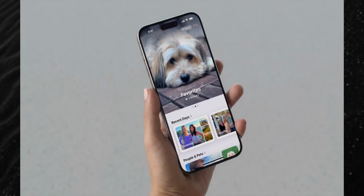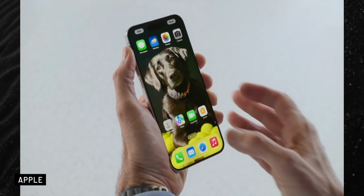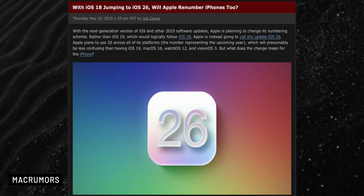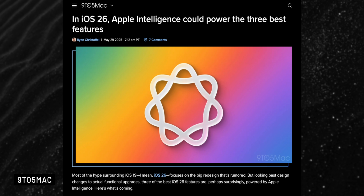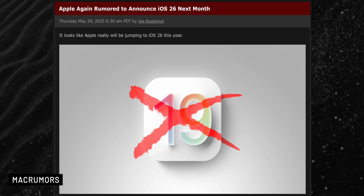Every year, Apple gives iOS a little refresh. Sometimes a new feature here, a few security updates there, but iOS 19, or actually iOS 26, is bringing some big changes. On May 28, we found out that Apple might be jumping straight to iOS 26, which means there won't be an iOS 19 this year.